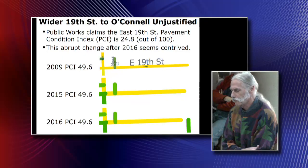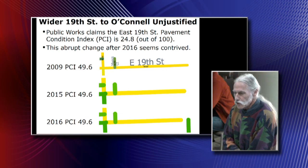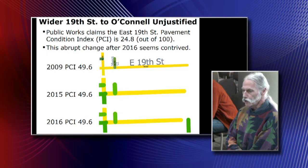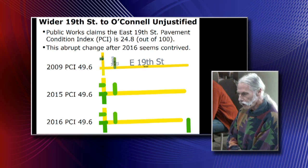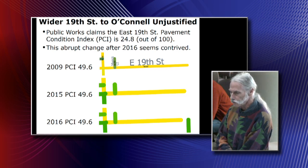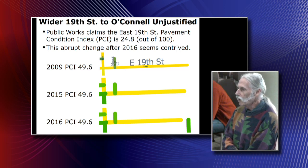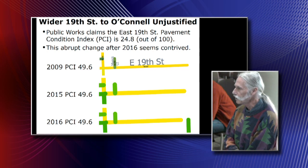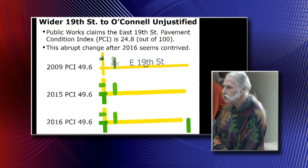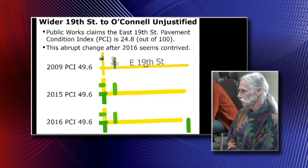The PCI, Pavement Condition Index. In 2009, the PCI of that street was 49.6. See it on that yellow line there? 49.6. Continuously through the years, it stayed at 49.6 PCI. All of a sudden, this year, it drops to 24.8. Physically speaking, that's not possible.